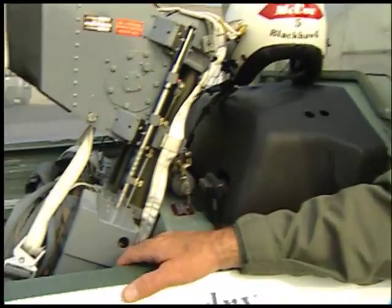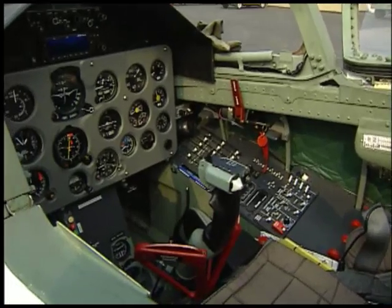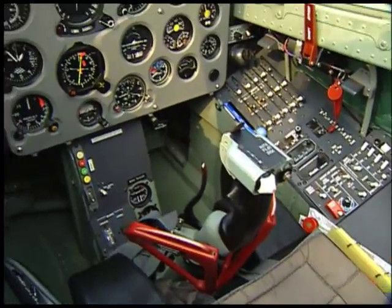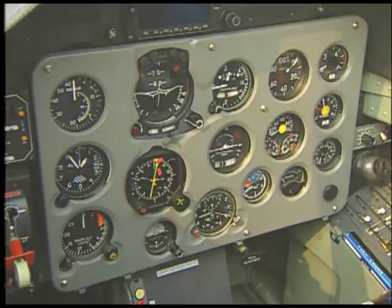The cockpits are changed, with minor changes to the navigation side. We have radios that meet the needs of U.S. nav aids versus the Russian ones. Altimeters are changed into feet instead of meters, and the speeds are in knots.